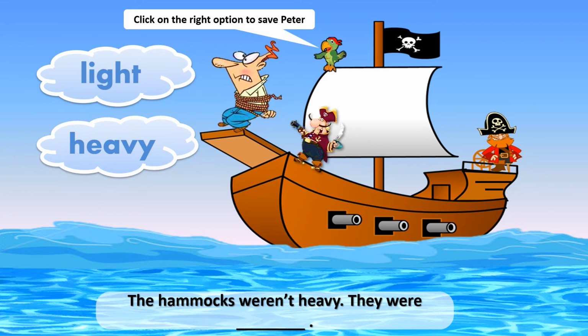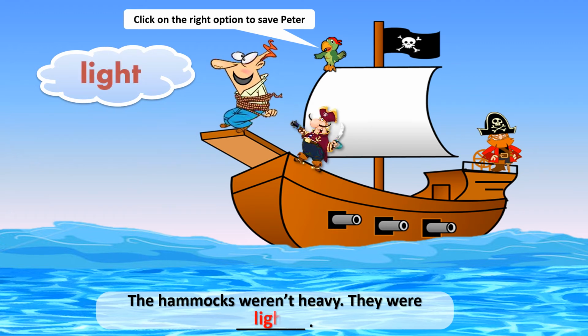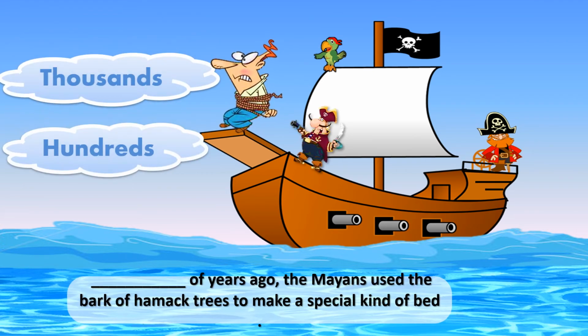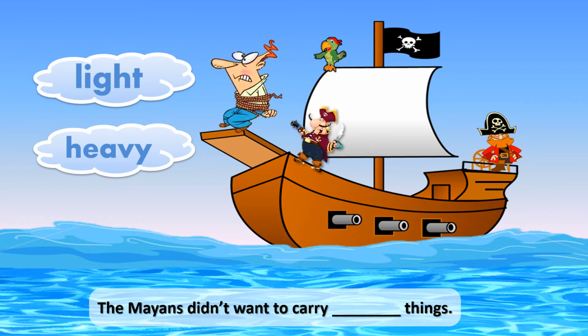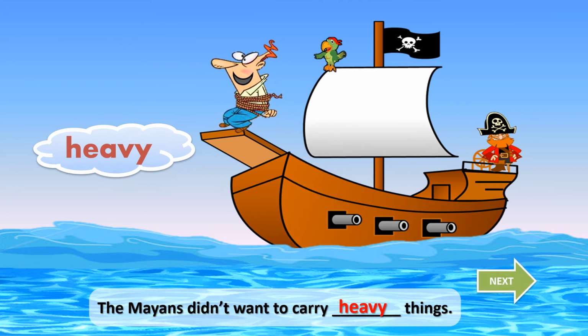The hammocks weren't heavy. They were blank, light or heavy. My answer is light. Oh yeah. I can save Peter. Thousands of years ago, the Mayans used the bark of hammock trees to make a special kind of bed. Thousands or hundreds? Which one is the correct answer? Your answer is... Yes, that's right! Thousands! You can save Peter! The Mayans didn't want to carry blank things, light or heavy. Your answer is... Heavy! That's right! You can save Peter!